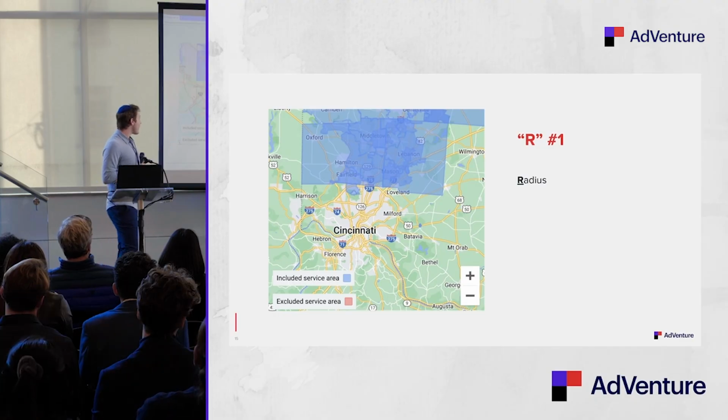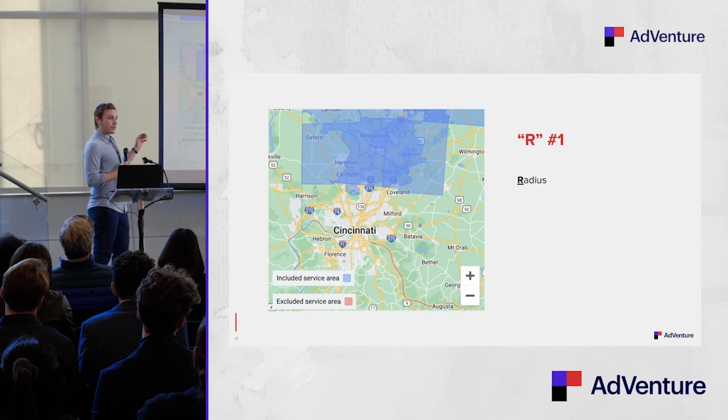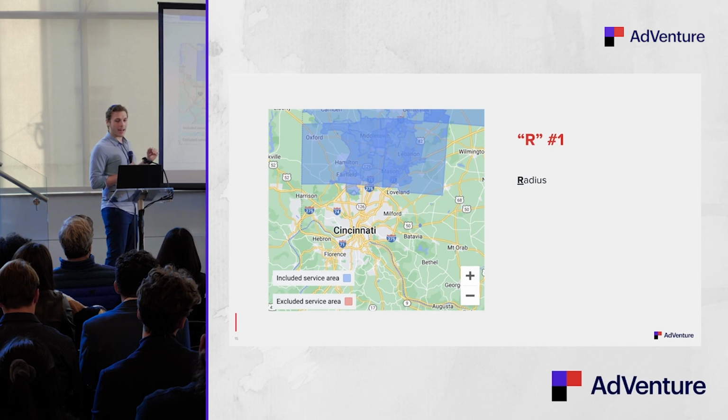Here, this is a brand that we have. It has one location in Cincinnati, and it has one location in the blue. So this screenshot was taken from the location in the blue, where you see there's really a kind of a line. As you get closer to Cincinnati, we just stop showing ads because the Cincinnati location is now closer to that area.